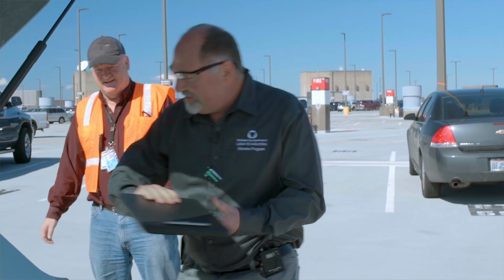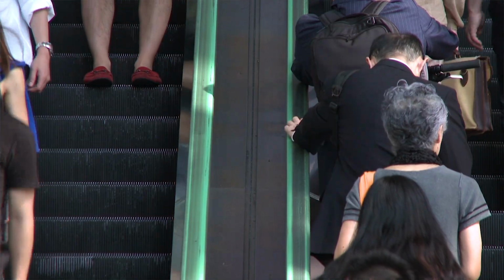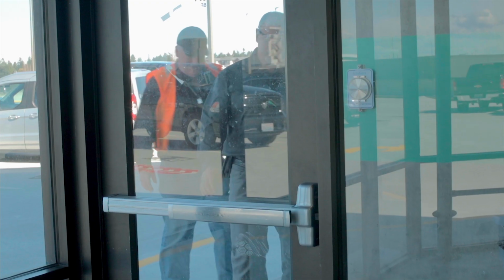Here at SeaTac, there's thousands of people that come through the airport every day. The last thing they need to worry about is getting hurt or getting behind on their schedule. Getting from one place to another safely is very important.